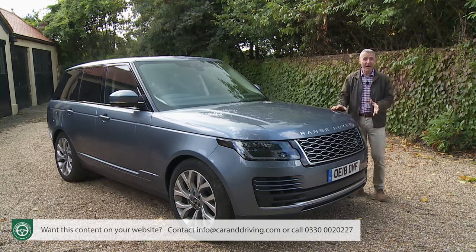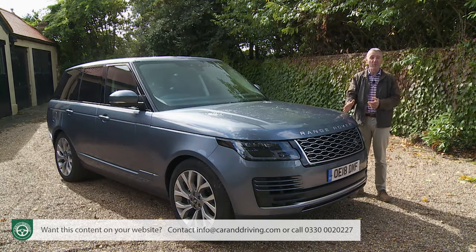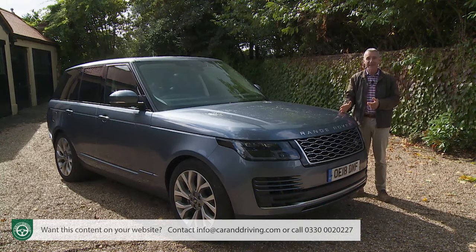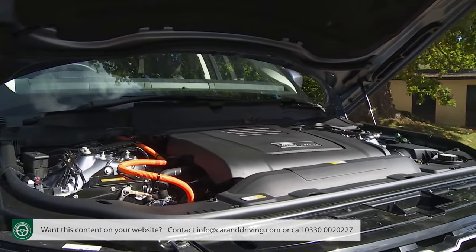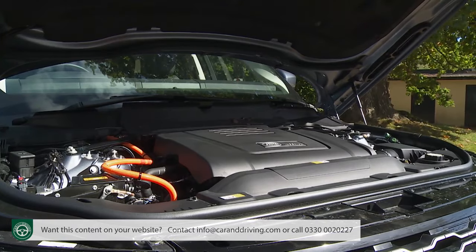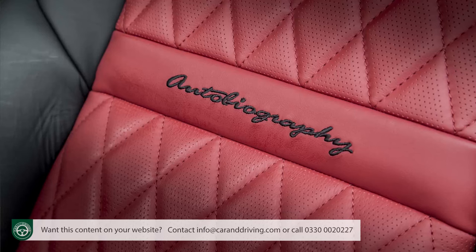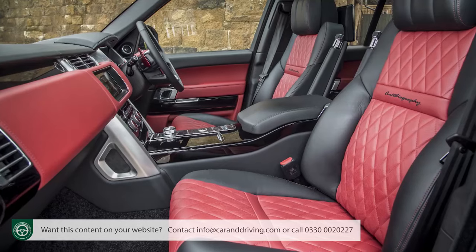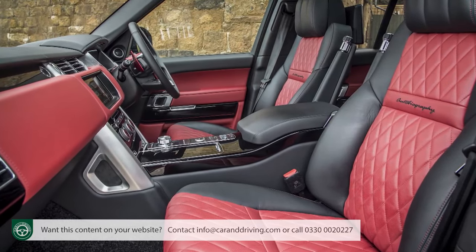If neither of those two power plants suit, then a premium of around £7,000 is necessary to get yourself the choice of either the 4.4 litre SD V8 diesel or the P400E petrol electric plug-in hybrid model that we're trying here. The next and more exclusive level in the Range Rover lineup is found with the various Autobiography models, but for one of those, you'll probably be spending anywhere between £100,000 and £120,000.